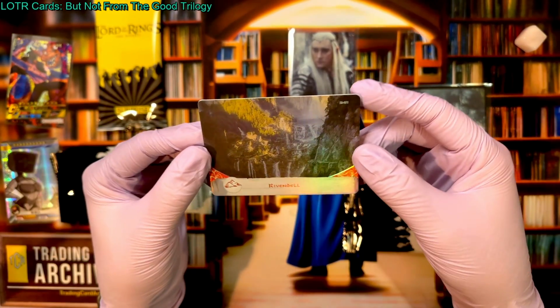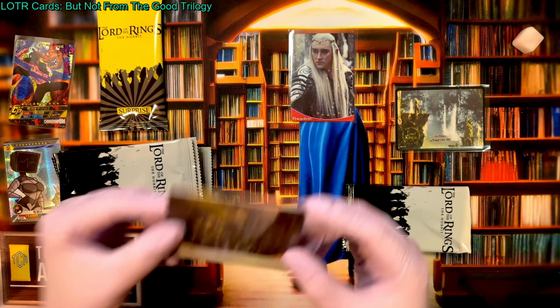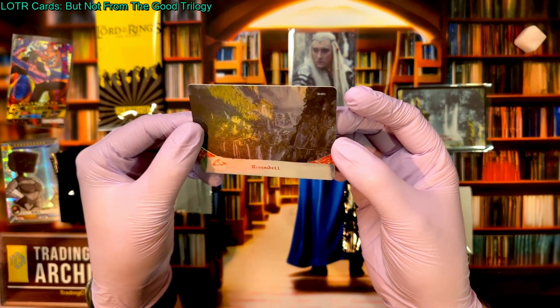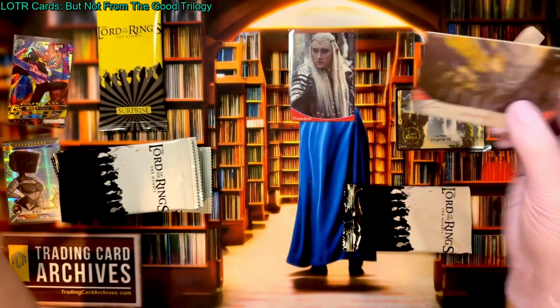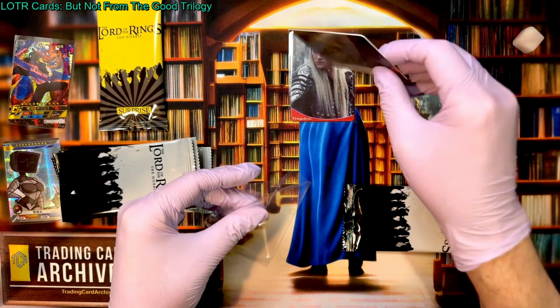Rivendell here looking nice. I wonder if these are like paintings from the original book or something. They're probably just stolen art. If I had to guess all that, well, I mean that is a marketing still.